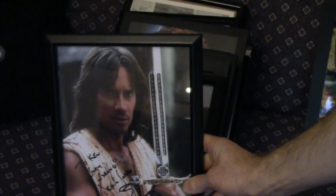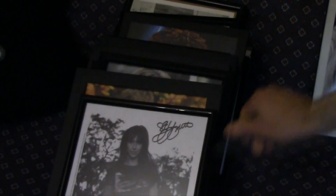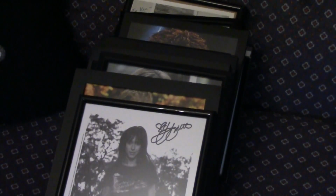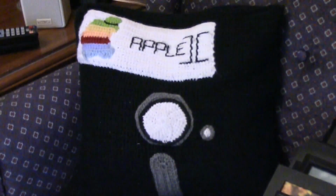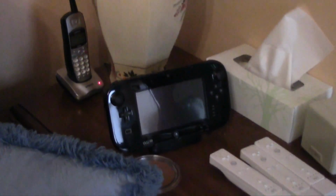And who else do I have here? Of course, Bruce Boxleitner from Tron and Babylon 5. Kevin Sorbo from Hercules. Another Sean Astin one, this one portrait instead of landscape, that's him as Rudy. Jennifer Love Hewitt, I actually got that at a Karaoke Revolution promo from Konami, and Charlize Theron. And I forgot to show you my Steve Wozniak one, but I also have one of those, which ties in with my floppy pillow, the Apple II. This is a custom pillow casing made by the same person who made the Pac-Man poster and gave me all the propaganda posters. So there's my Wii U stand, there's my Wiimotes, there's one of my surround sound speakers.